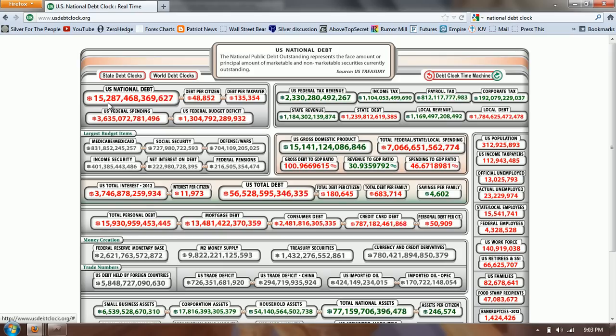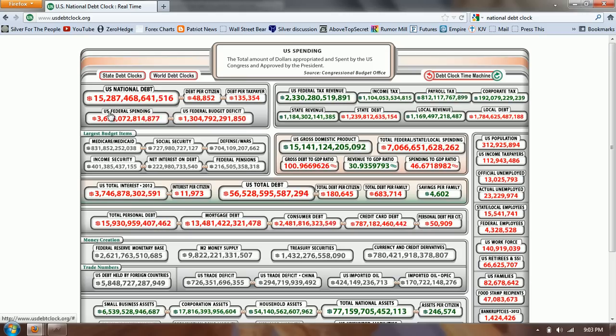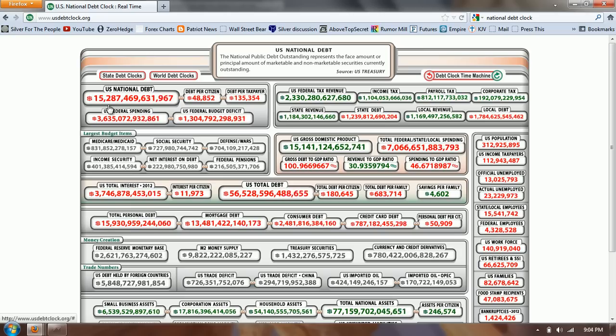Now, if interest rates went to where they should be, which would be somewhere around what Greece is paying, let's say they went to 20%, then you would see that the interest on the national debt would be 4 times that 750 billion, so it would actually be $3 trillion. And since the government only takes in 2.2 trillion in tax revenues, then clearly we would be technically bankrupt at that point, because the interest that we pay on our debt would exceed the entire revenue stream that we have. So it really is just about maintaining these artificially low interest rates.